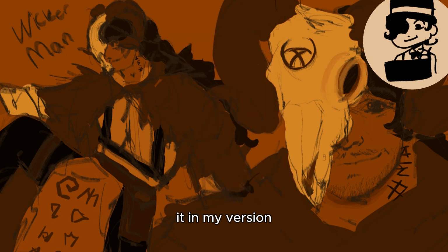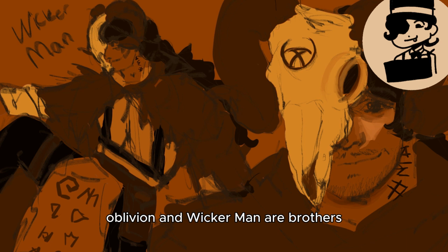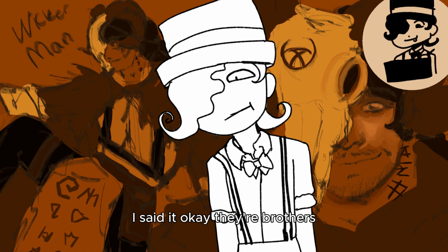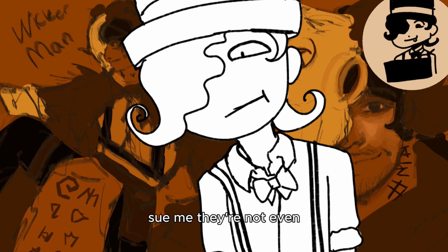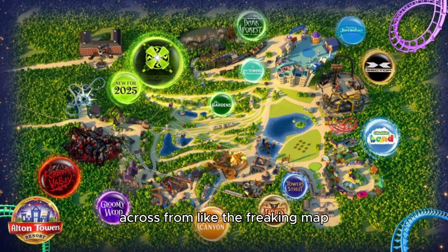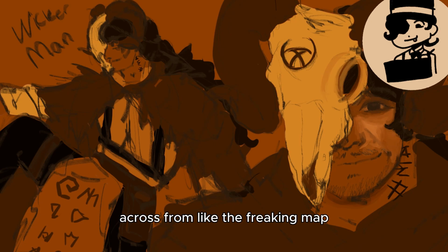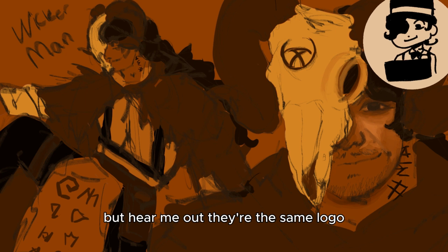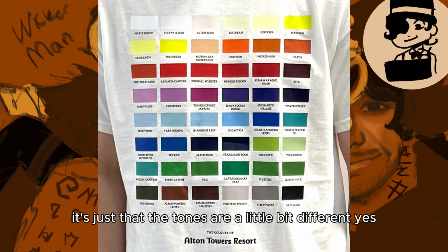In my version, Oblivion and Wicker Man are brothers. I said it. Okay, they're brothers, sue me. I know that they're, like, in the hole across from, like, the map. I know that they have no sort of correlation whatsoever, but hear me out. They're the same logo, they have black and orange in it. It's just that the tones are a little bit different.